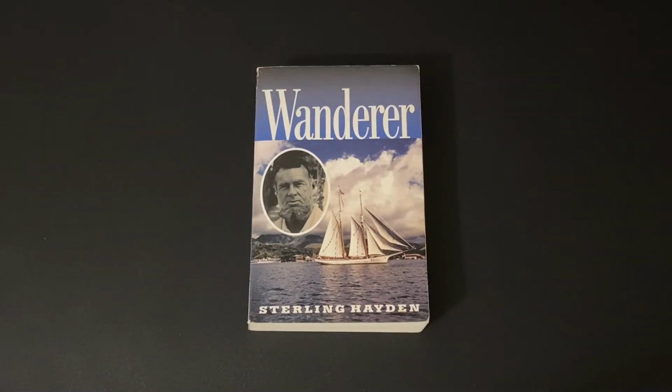Next is a really nice copy of Sterling Hayden's autobiography entitled Wanderer. I've wanted to read this for a long time. There's a nice extra little introduction I believe Hayden did a number of years after the original book was published in the 60s, I think. Again, this is a later printing, I believe, from 2000 or so.